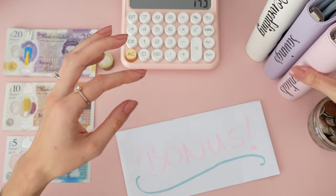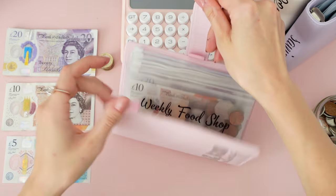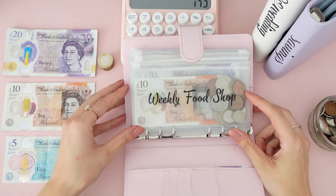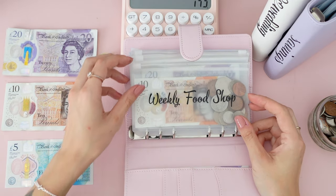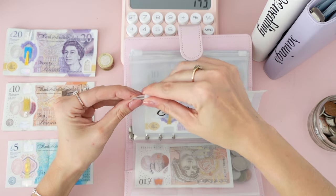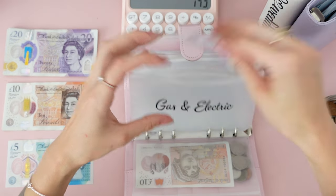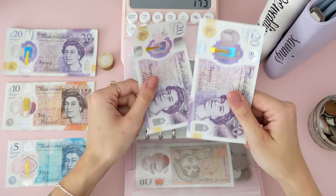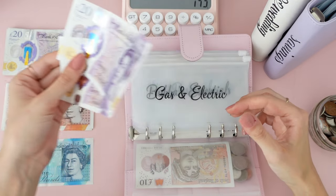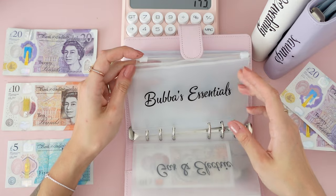So I'm going to very quickly go into my essentials binder. And we're just gonna see what we've got to go in the bonus envelope today. So weekly food shop, I'll be doing that probably tomorrow. Gas and electric. Now I'm really excited about this, you guys, because we've got £40 left in gas and electric. I think that is absolutely incredible. And I'm absolutely buzzing about that.